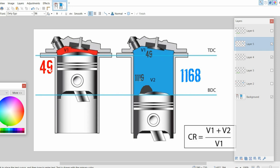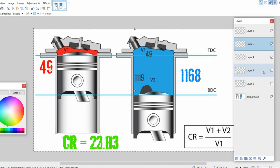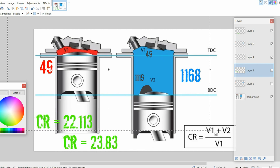We've got 1119. And then when we measured it originally, we got 1168. So that's our total volume. And if you do the same thing, you get a compression ratio of 23.83. Now, for those who can't remember, we started without carbon at 22.113. Our new one with carbon has gone to 23.83. So if we're rounding, that's 22. This is nearly 24. We've gone up an awful lot.